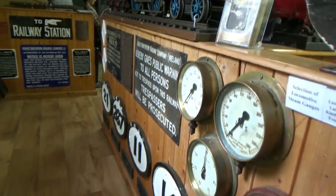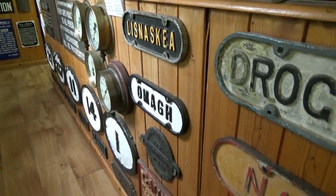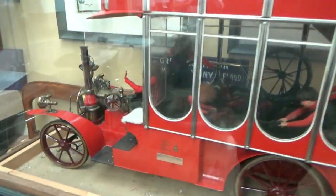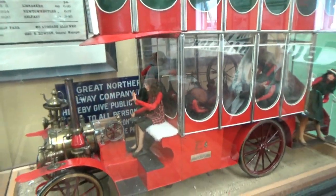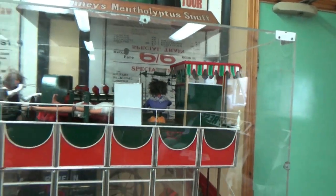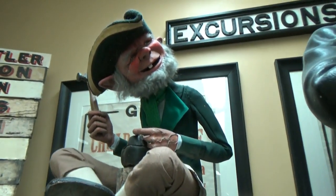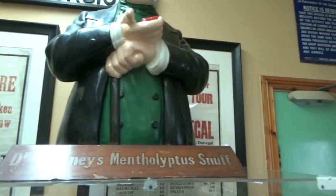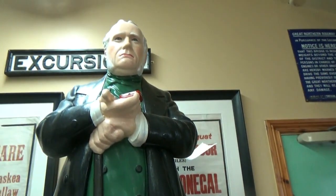Then you have more signs and stuff. That looks like a working steam engine as well. Leprechaun with his little pointy shoes. A snuff advertisement.